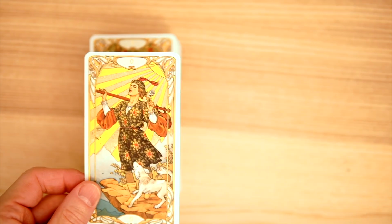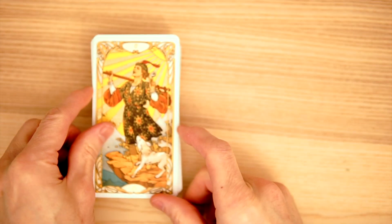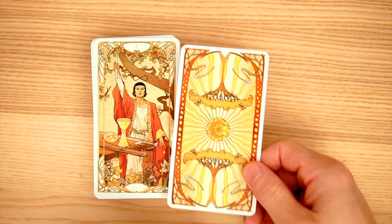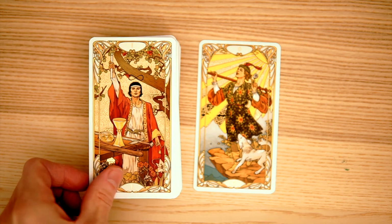Card quality is pretty atrocious. Pretty thin cardstock, but it is certainly attractive. Again, there is the back. So there's the Fool. I like the sun rays, how they sort of did that. Very cool indeed. Then we have the Magician. Just sort of picked up the Rider-Waite and ran with it.